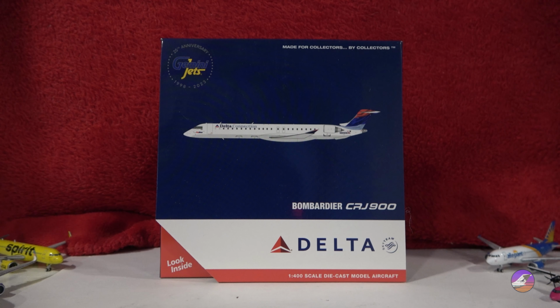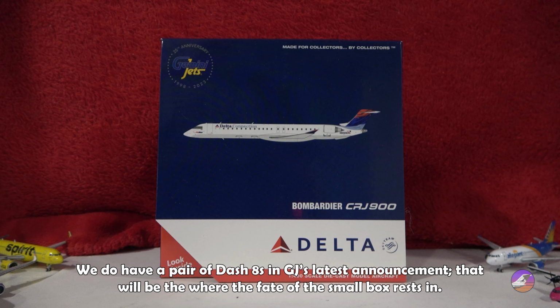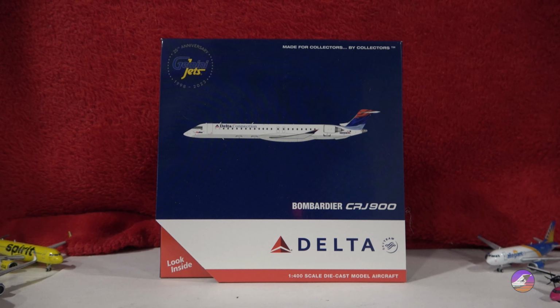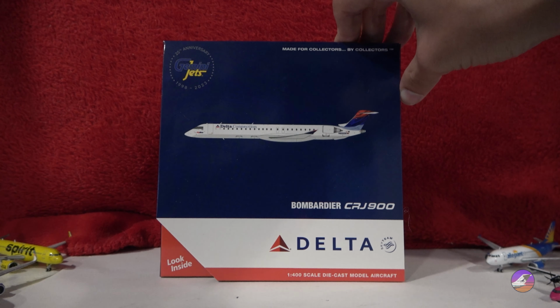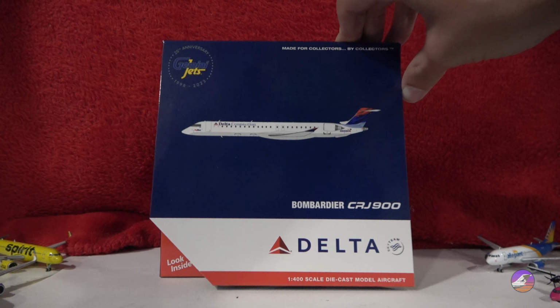I don't know. They may be beginning a phasing out of that smaller size box. But we'll have to see if we'll get another release, another plane that would typically come in that smaller size box, if that happens again. Either way, it's very interesting to note, and I figured I'd point that out because I know a few people did observe that as well, and I wanted to throw in my 2 cents on it.